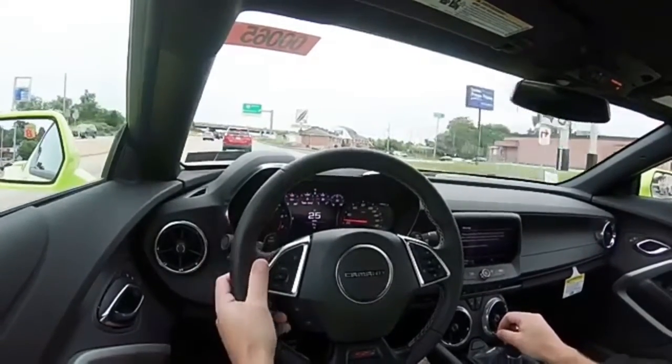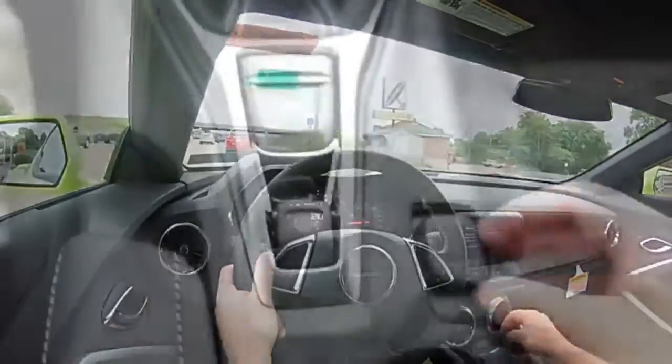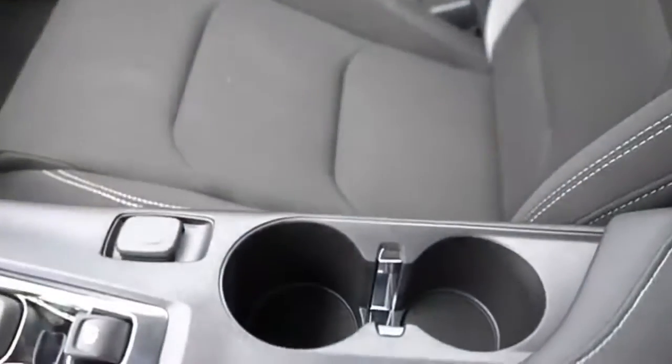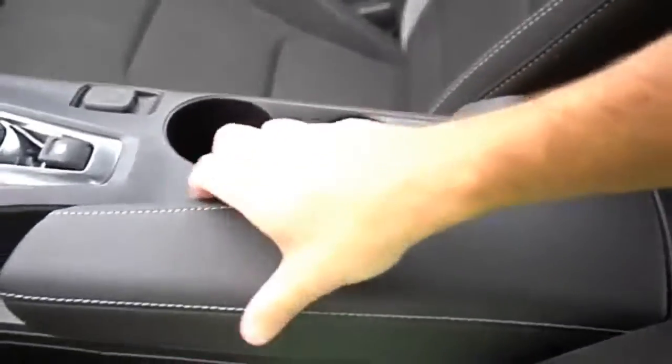That's pretty cool. But all in all, like the silver accents around the air vents, there's a leather shift boot. There's also that drive mode button, electric parking brake, 12-volt power outlet if you wanted it. Just behind that, you're going to have two cup holders, and the center armrest does have a little bit of storage underneath, but it's not all that much, but it is there if you needed it, so that's pretty cool.